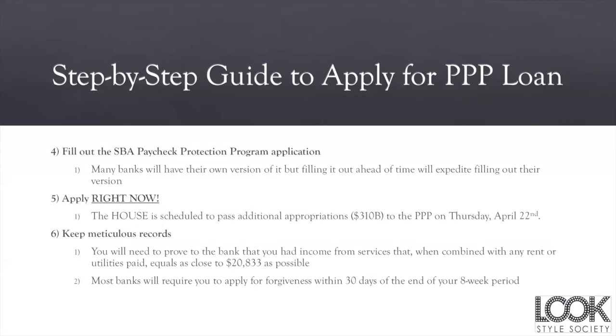So step number 4 is going to be to fill out the SBA Protection Program application. So every bank and institution is different in terms of what their application looks like. However, they're all based on this Paycheck Protection Program loan application, just tailored for their own purposes. So if you go onto the SBA's website, you'll find the most up-to-date version of that application. It's 2 pages. I recommend filling it out just so when you get into the application for whichever bank or fintech you end up choosing, that you have the information ready to go to fill out that application as soon as you can.